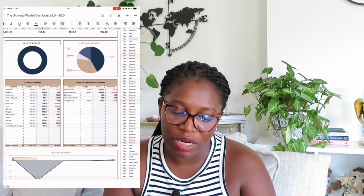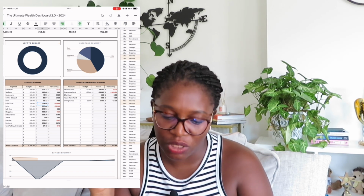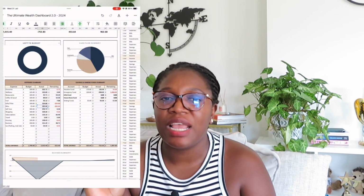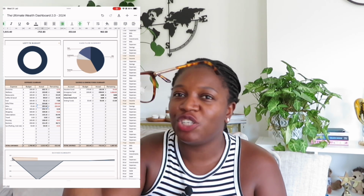Tithe and giving, I budgeted 100 and I was able to tithe and give over 300 pounds, which is absolutely great. Miscellaneous, I budgeted 25 and I actually ended up spending 285 pounds, and this is because of these beautiful glasses that you see here.